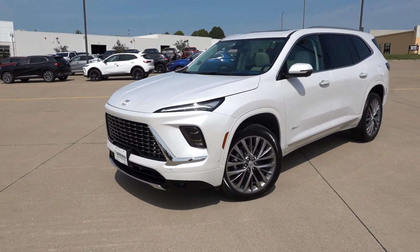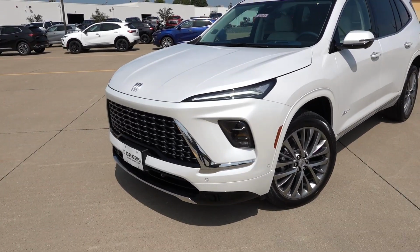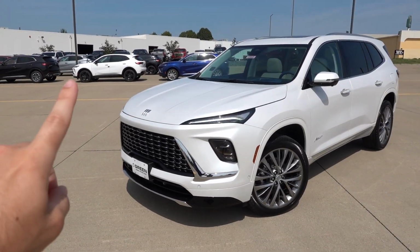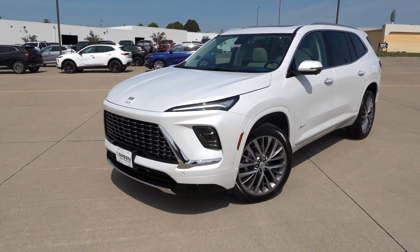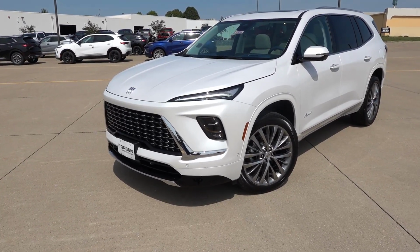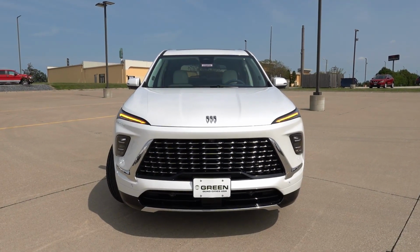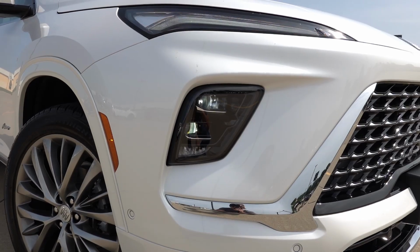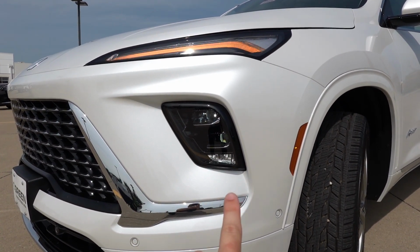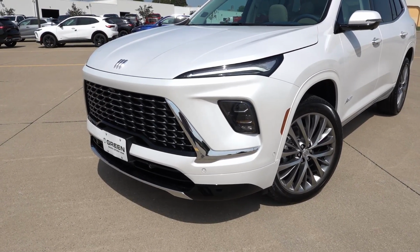Now, anyways, taking a look at the front end of the Enclave, this is going to have very similar design language and styling as some of the other recently refreshed and or all-new Buick SUVs in the lineup, including that Envision back there. So it might actually be a little bit tricky to determine which Buick SUV this actually is at a quick glance. Anyways, every Buick Enclave will come with full LED forward lighting for your LED daytime running lights and turn signals, LED projector headlights, and I believe the bottom section of this headlamp assembly is actually where that front cornering light is located, so it does have a little bit of additional feature set in terms of what it has to offer.